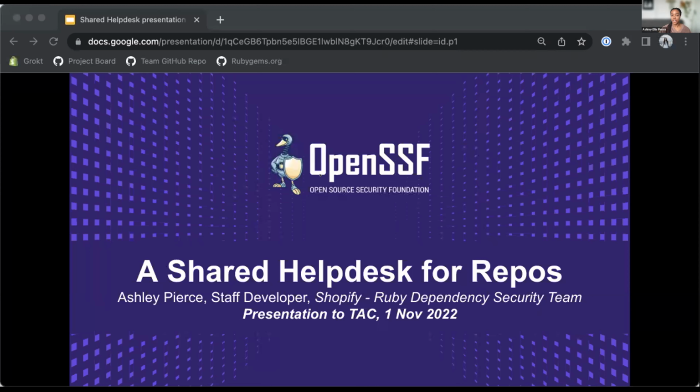As I said, my name is Ashley Pierce. I'm a staff developer at Shopify on the Ruby dependency security team, where I work with Jacques on things like increasing MFA adoption in Ruby dependencies. I'm also a maintainer of RubyGems, the Ruby software repository. At the end of this presentation, I'll ask for questions, comments, etc. But I want to give the caveat up front that I'll do my best to answer them, but some of them may be questions that we'll need to save for Jacques' return or take back to the working group.